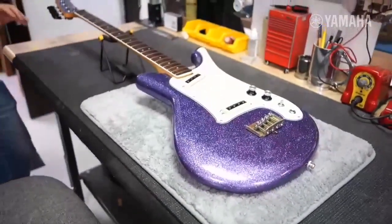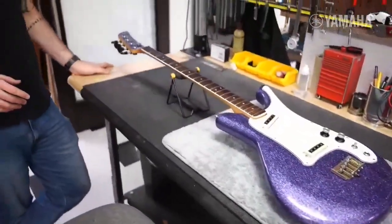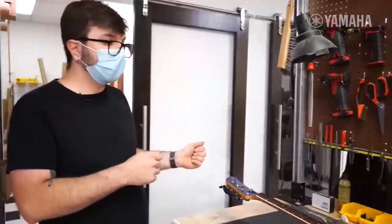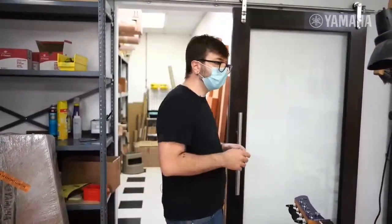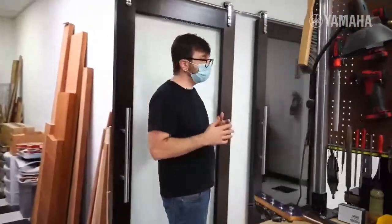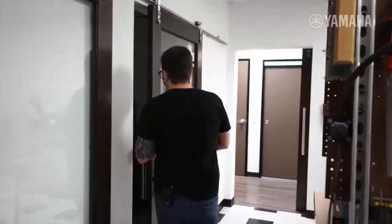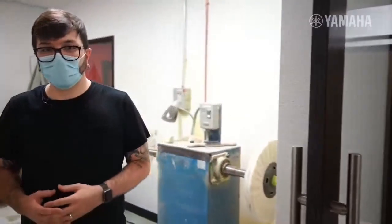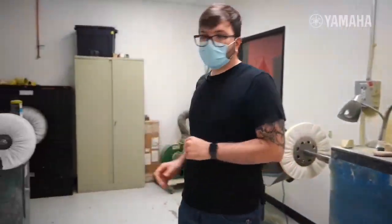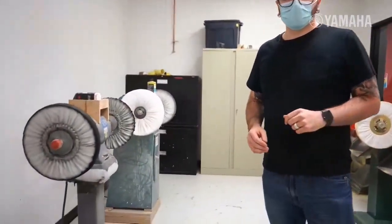But Rafael's bench is here because right next to us here is the buffing room. So he's able to buff and then bring it over here, and then if we need to tune anything up or clean it up, he's able to do it right here, right in one spot. And minimal movement of the instruments once they're finished is really good, because we don't want to get any scratches or any dents or dings. So you can see just basic kind of buffing room here.